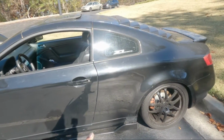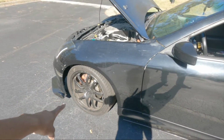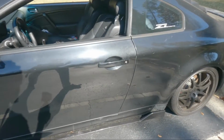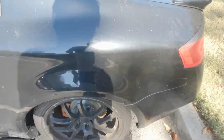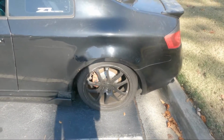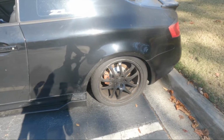But I'll probably just do spacers on the back and leave the fitment regular on the front, because the front really isn't as bad. I guess it's more or less because of this body line right here that causes it to protrude a little more. It just doesn't look uniform and fit all the way around the vehicle. So that is another thing that I will be tackling here soon on the channel.